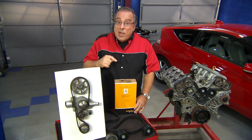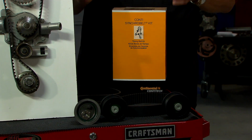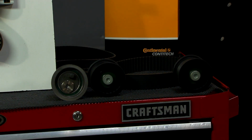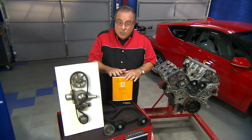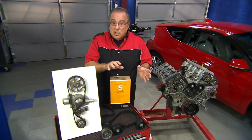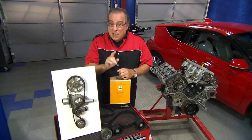Well, you look for a kit like this one from Continental. Continental puts these together, and it includes all of the wearing parts that go with the timing belt: idler pulleys and tensioners and things like that, and where it's applicable, even the water pump. So, you look for the kit. That keeps you from having a failure of these other parts. Otherwise you pay twice because you have to take everything apart again, and the kit saves you money.